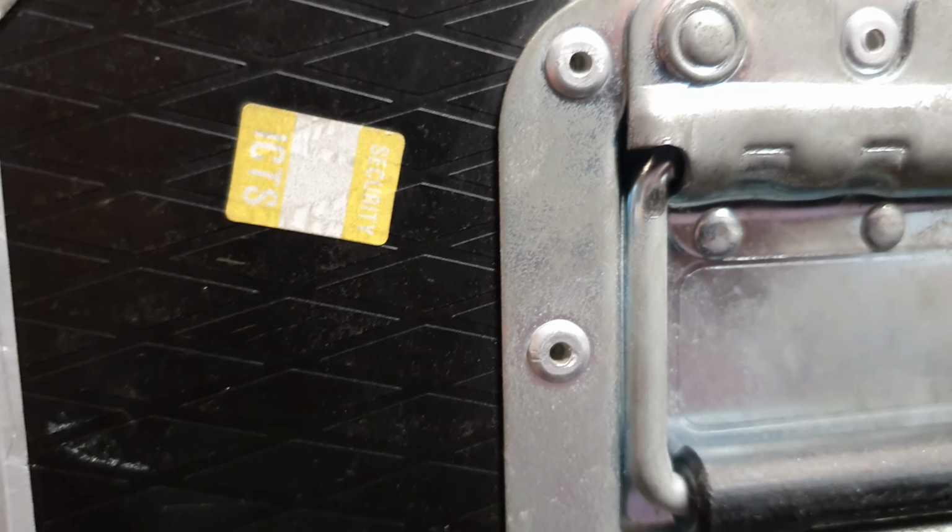And then over here, looks like Athens. ATH. That one's worn off pretty well. Security, I guess it says. Can't really tell. On the back here, JFK. It's like 2012.